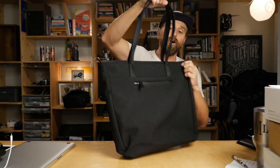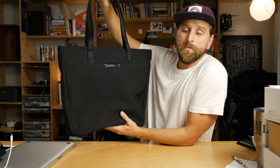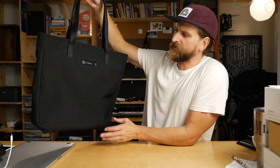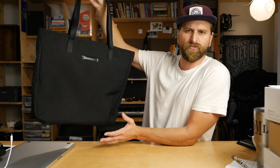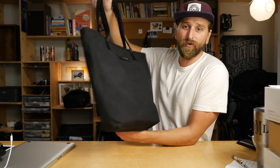Thank you. So ultimately the Tokyo Tote from Bellroy, I'm amazed by the quality in the materials here. I think the design is very solid. It's just standard, very classic. I like the materials and I like the feel. I wish it was a little bit different on the inside for my carry needs.